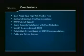Just some quick conclusions. Again, most areas do have high wet weather flow. That's not unusual for the communities around you. They all have similar issues. You don't have an unusual system, but it's certainly something you're going to want to deal with going forward. Good news, the industrial area flow is acceptable, so we're not focusing on that. The treatment plants are your limiting capacity in terms of how much flow you get through the system.